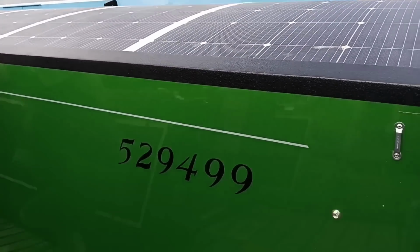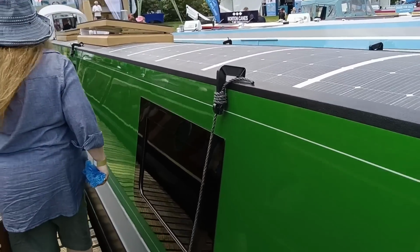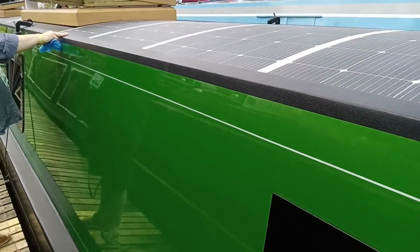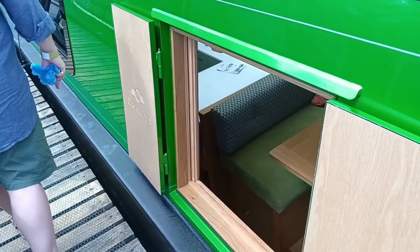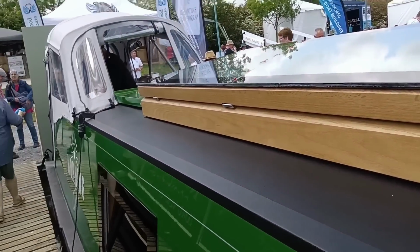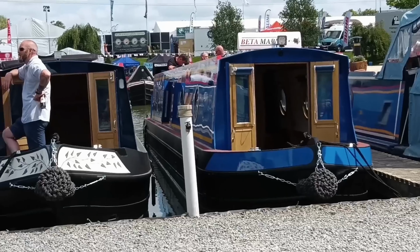This is the outside, and as you can see on the roof, there's a massive amount of solar, which you're obviously going to need to power a fully electric boat. The windows are incredible. The whole thing was just fantastic. There's a lot of light inside this boat too. We've got the side hatches and the lovely little etchings of Oakham's on the side, and these skylights, which we were told you can cover over from the outside. You don't have blinds on the inside, you cover them over on the outside.